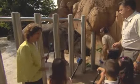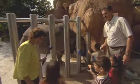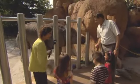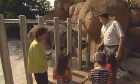Look, how do we stay clean? This rhino likes to be clean. How do you stay clean? I take a bath. You take a bath. What do you do? I wash my hands. You wash your hands to stay clean. And what do you do? Brush my teeth. You brush your teeth. And the rhino likes to be clean too.